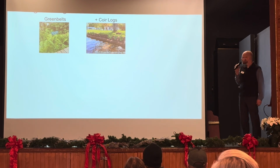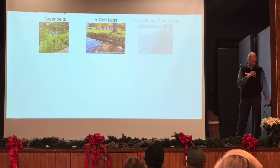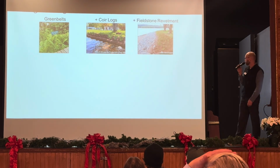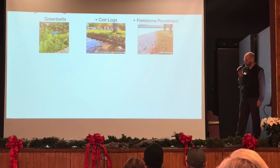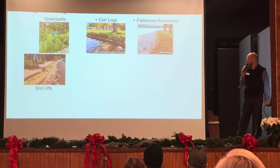When we have a little bit more energy, we might want to add a coir log to that green belt to help it get established. When there's wave energy beyond that, we want to add some fieldstone. In some cases, we use soil lifts.